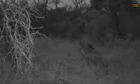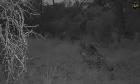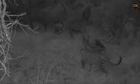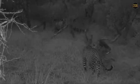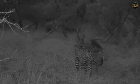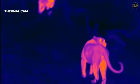And since Hosana has arrived on the scene, this is how it's been. We've just had these insane sightings of multiple leopards, hyenas, kills. Hosana really has allowed us to see a lot of amazing things. Now, you'll see in the FLIR camera, you can see the hyena much better than in the IR. You can see Hosana is just watching the hyena in the background there and being able to pick it up.